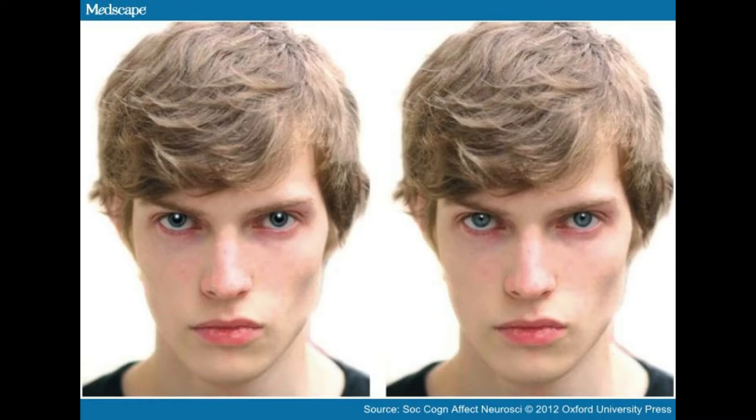Now then, just looking at these two pictures, which is more attractive, the one on the left or the one on the right?